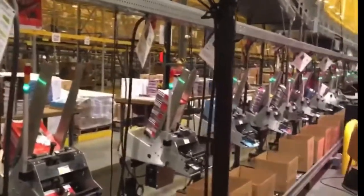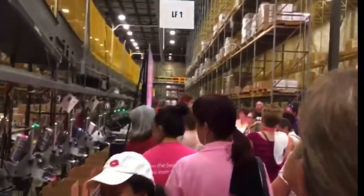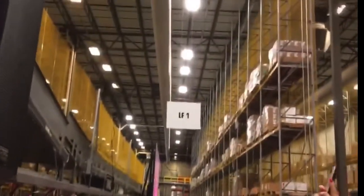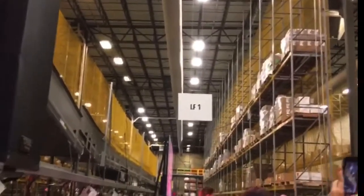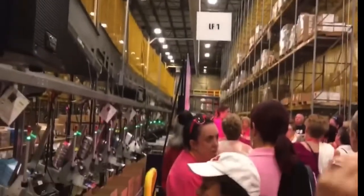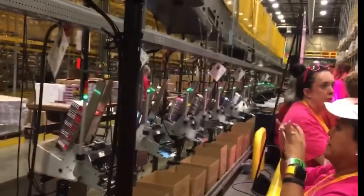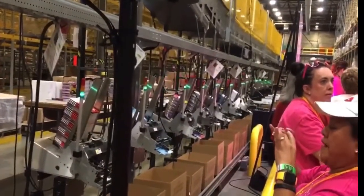Right around 75,000 pieces per day. 39,000 are picked off of dispensers and 36,000 are picked manually. So we have four picking processes over here. We have dispensers, we have pick-to-light, we have bulk brochure, and we have full case.